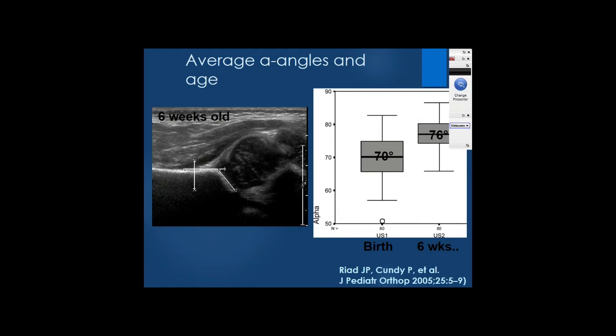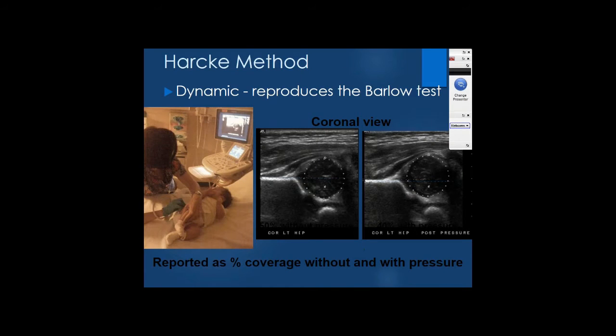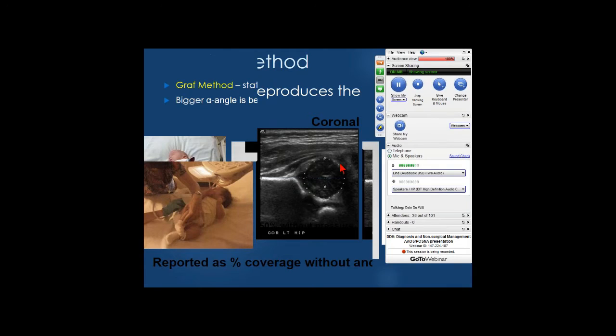As we said, here it is from the angle. Even at 6 weeks, the average alpha angle is 76, and 60 is outside the range of 2 standard deviations. The Harcke method is dynamic and it reproduces the Barlow test. So this is basically a reproduction of the Barlow test with stress, and it can be measured.